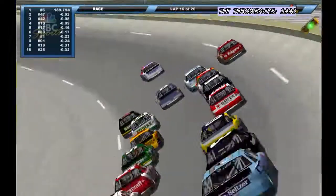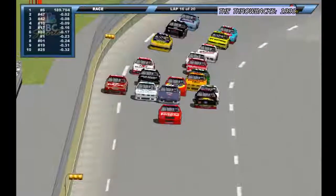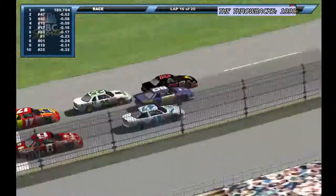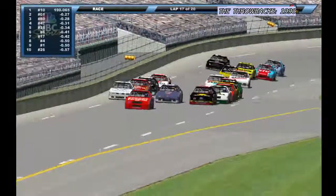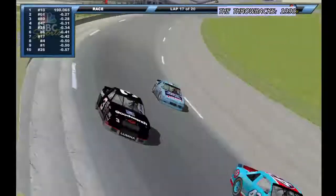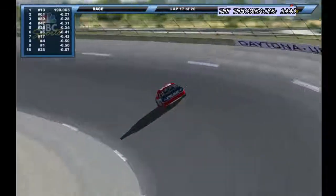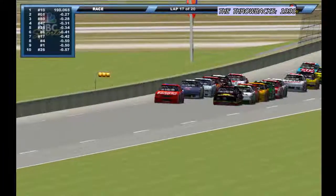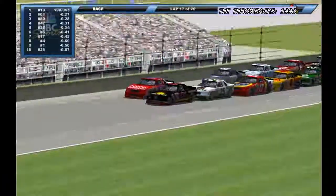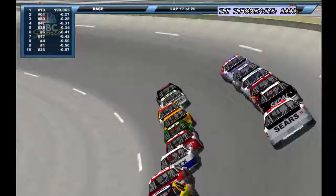The 42 is in the wall. Kyle Petty in the wall. They're going 4 wide. Can they keep it together? Oh boy. Hold your breath. Looks like everything is okay other than the 42 going into the wall. The 42 has now lost the draft, so Kyle Petty's likely to start 39th for the Daytona 500. Not going to be good for him. Even if a caution comes out now, they're not going to get the race restarted in time. So a caution flag's not going to help the 42 car.